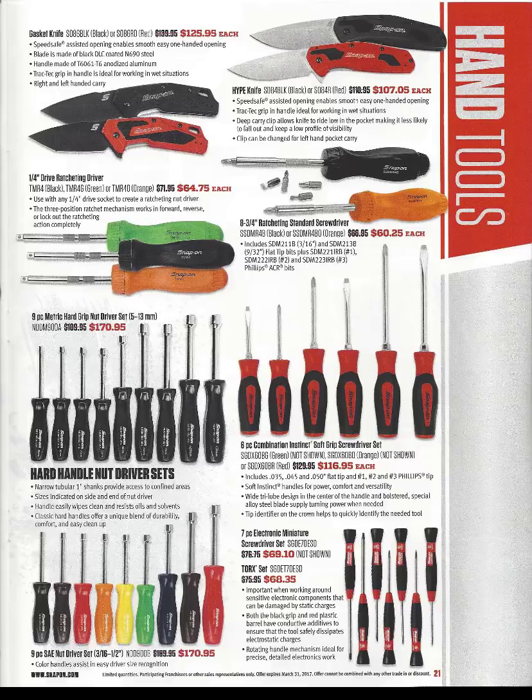Okay, then they got ratcheting screwdrivers down here for $64. Again, I'm not a big ratcheting screwdriver fan. Then that's a ratcheting 1/4-inch driver. Oh, okay. Sorry, I messed that up. The thing next to it is a ratcheting screwdriver. Again, guys, I'm not really into that stuff. And then they got a 9-piece metric hard handle nut driver set. Now, okay, this is for you new technicians. If you show up with nut drivers in your toolbox on your first day of a job, other big time, long time technicians are going to make fun of you.